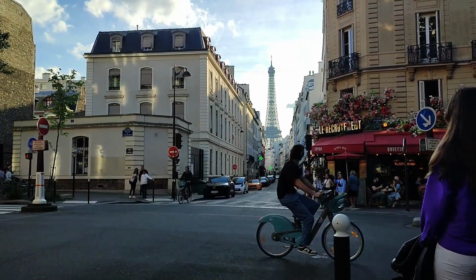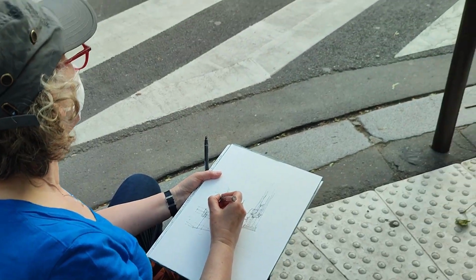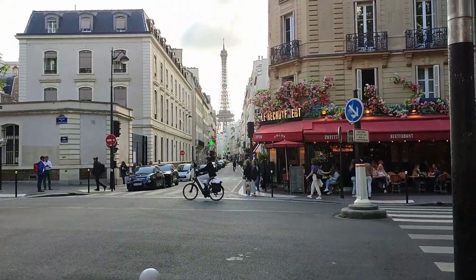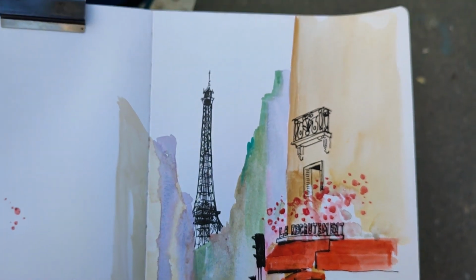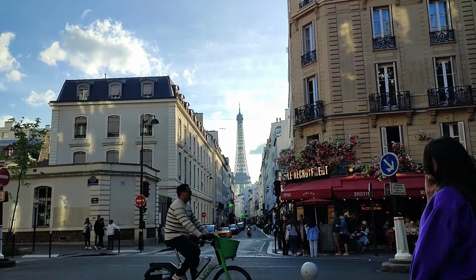I met up with Karen Jones, one of the people I was travelling with, to draw this view of the Eiffel Tower from a very busy street corner. We found it through looking at the best places to take Instagram pictures in Paris. But I'm not sure how many people have actually sat on this corner and drawn instead.